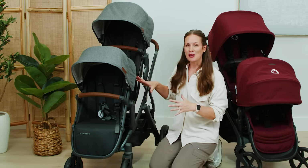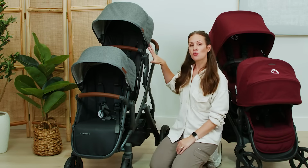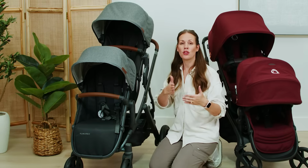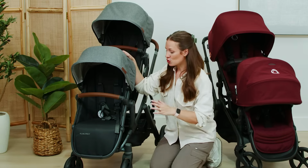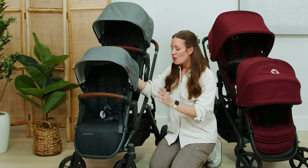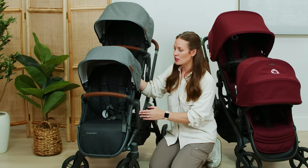Popping over to our UPPAbaby Vista V3 in double mode. First up, you're going to need to purchase your upper adapters. That's going to raise the height of your toddler seat to create more distance between those seats, so that your toddler can have a bit more leg room or that you are getting proper spacing with your modular system. At the front of the stroller here, we've got our rumble seat. This is a rumble seat V2+. You've also got your rumble seat V3 options. They come with your lower adapters in the box. So your lower adapters are also what you need to turn this stroller into a double.